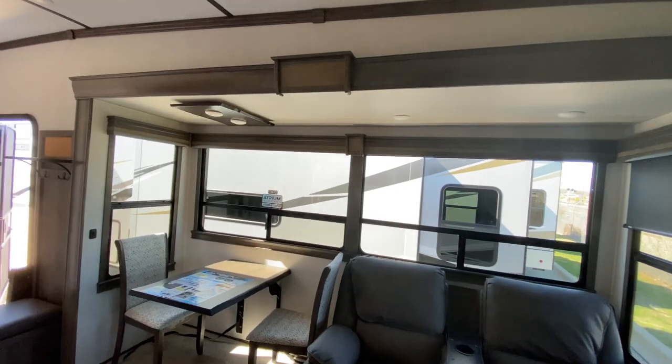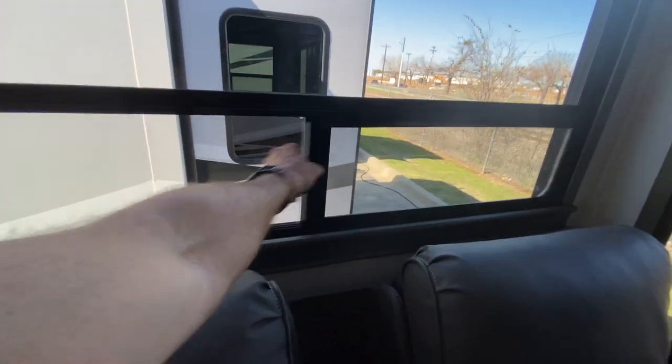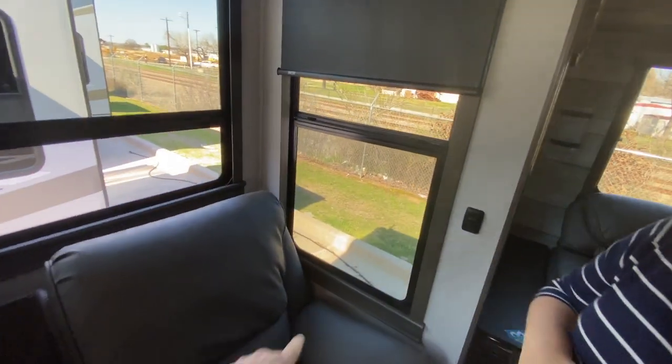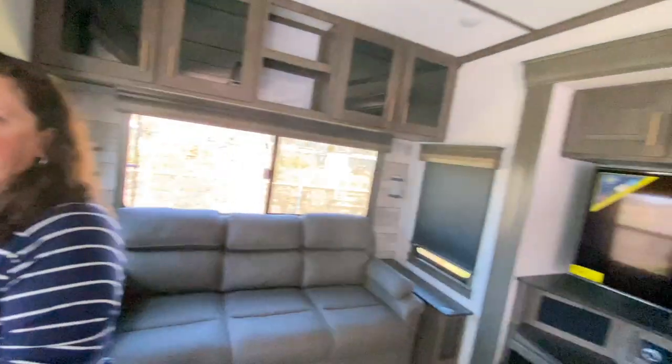Look at the windows. They're huge. And they're the kind that actually open up this way, too, which is so much nicer. So you can get a good cross breeze. And those are huge windows that open up. Look at the size of that. The whole thing opens up. It's amazing. Yeah, they're all that way.